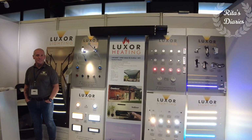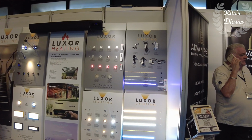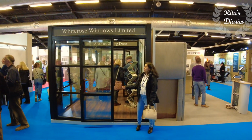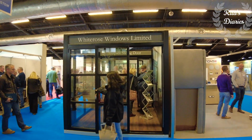This is one plumbing and heating services company, which is Luxor Heating. So you have different people coming down and displaying their products here, as I told you. And this is another model here of doors and windows.